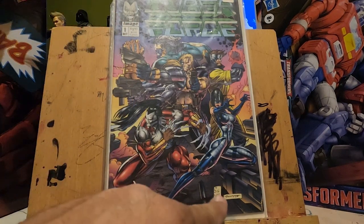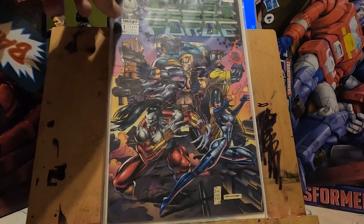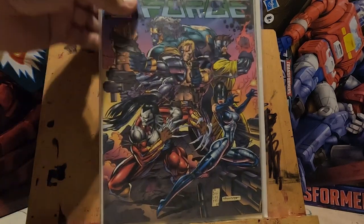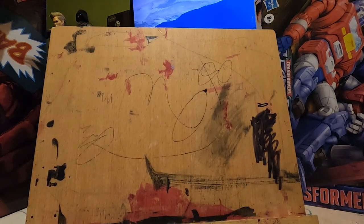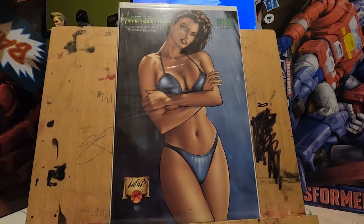Fantastic. I think Marc Silvestri's brother wrote it? I don't know. But it's great. I love it. This is a great book. A great read. Great, great start for Top Cow Studios, eventually, again, from Mr. Rob Liefeld. It says Maximum Press, but it becomes Extreme Studios.